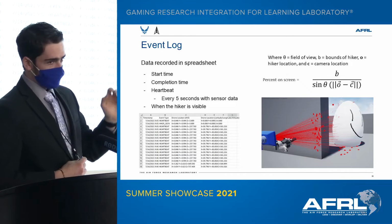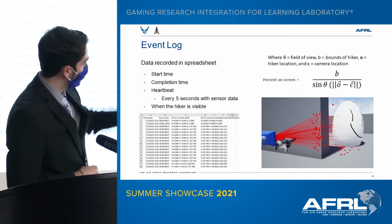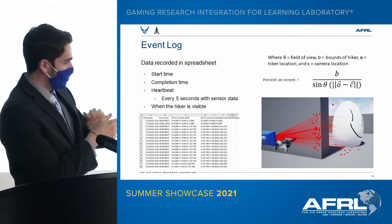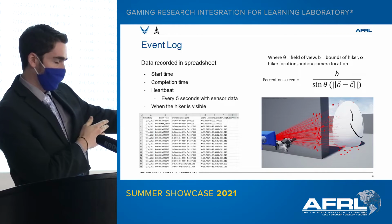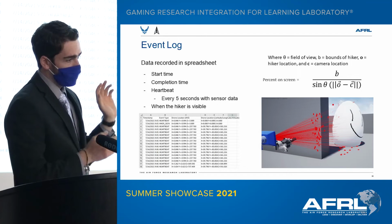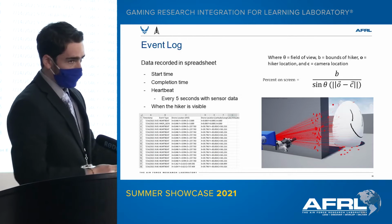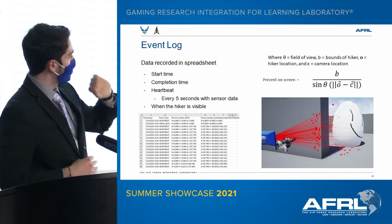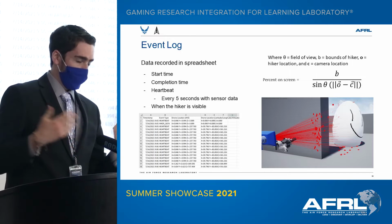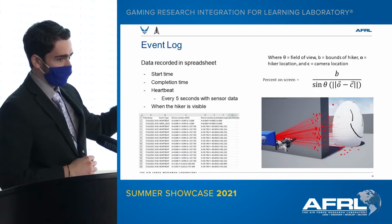So what we do is we take multiple points on the hiker, or in this case, Leonard the Egg, our mascot, and we shoot little rays at it. These rays will see what they hit before they get to the target. If all of them hit the target, then we know it's 100% visible. But if only 50% of them hit it, then we know it's only 50% visible. Then we take that, deduct it from the percentage that we got earlier, and that gives us a really good estimate as to how much they are actually visible. Then we log that for future reference and statistical analysis.